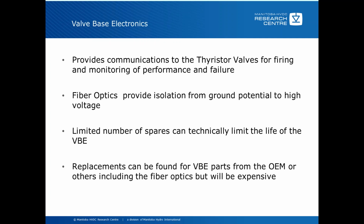The valve-based electronics provides communications to the thyristor valves for firing and monitoring of the performance and failures of the thyristors or the monitoring circuits. Fiber optics provide isolation from ground potential to the high voltage associated with the thyristor valves.